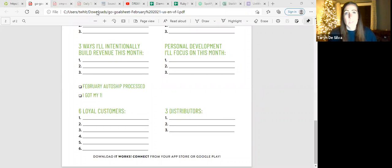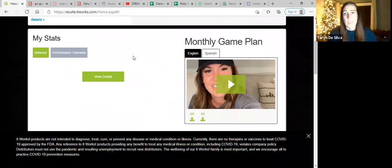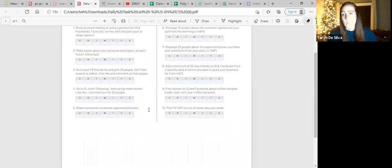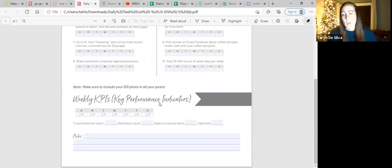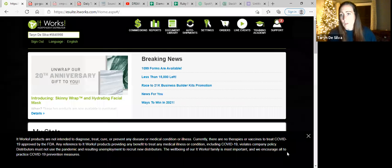This is the other thing that I was talking about. This is our KPI list. If you go into eSuite here, click documents, and then at the top, search daily, it will pull this up. So you want to print these out as well. I printed 4 out, so I have 1 for every week of this month. All right, let me stop sharing.